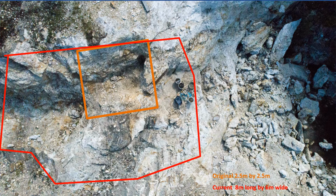Here we are able to see the original study area and the current study area. The original is in the orange, and that was 2.5 meters by 2.5 meters. The current one is roughly 8 meters long by 6 meters wide. The study area has pegmatite, schist, and gneiss. The pegmatite went from fine, small grains that are tightly packed on the top and has slowly transitioned to larger grains as progression was made down through the pegmatite.